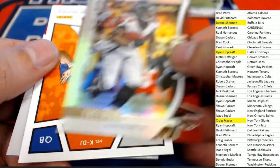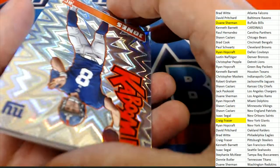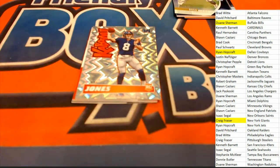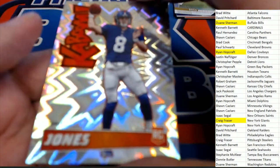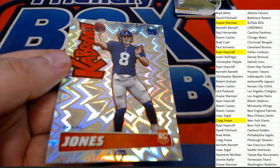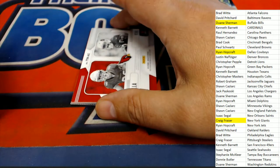Devonta Freeman. It's a Kaboom card. Oh, it's a Daniel Jones Kaboom. This is a great hit, man. All right. These are very rare. And so that's an awesome rookie card for the Giants owner. Nice Kaboom. That's a big hit.